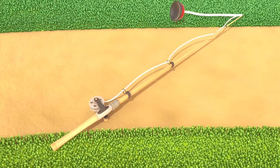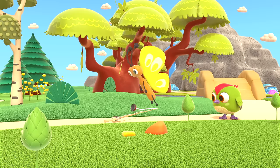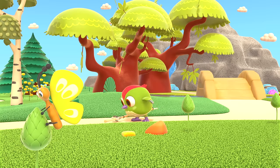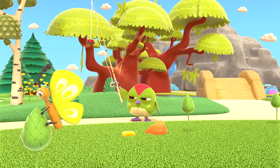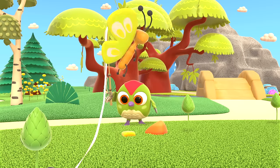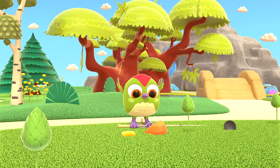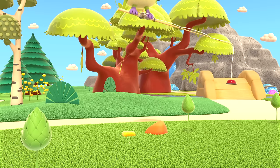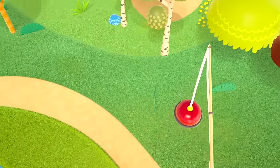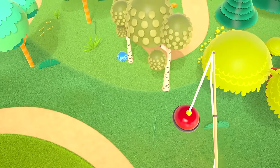This is a fishing rod. You can catch fish with it. Peck Peck wants to catch the butterfly with it. It didn't work, of course. If you want to play with the rod, you need to find fish. Watch carefully. Where can you find fish?